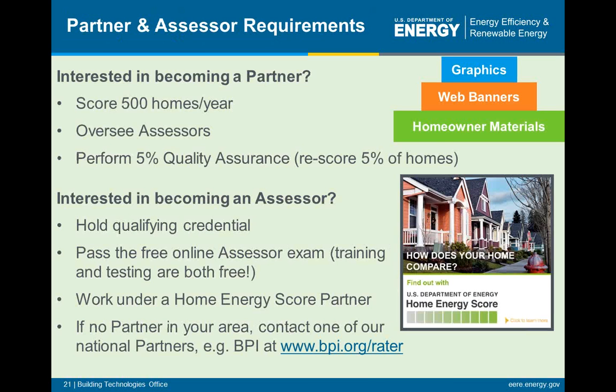And I think most importantly, if you're interested in becoming a partner because you have an organization or company that can score at least 500 homes a year, and you have the capability to get quality assurance performed for those homes that are scored by your assessors, please contact us. That's what you need to do. You need to be able to oversee assessors. They don't have to be working on your rolls, but they do need to be folks that you have some relationship with and can provide a 5% rescore of their homes.